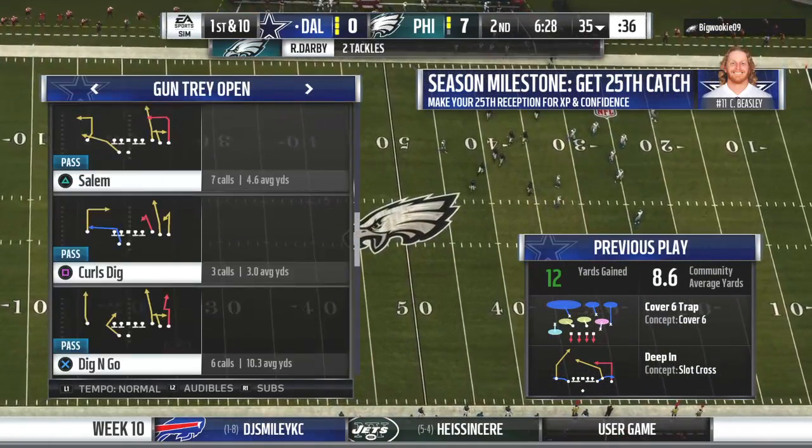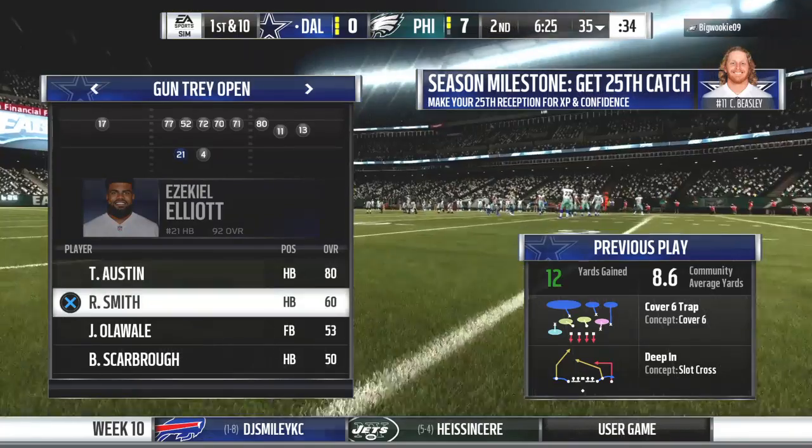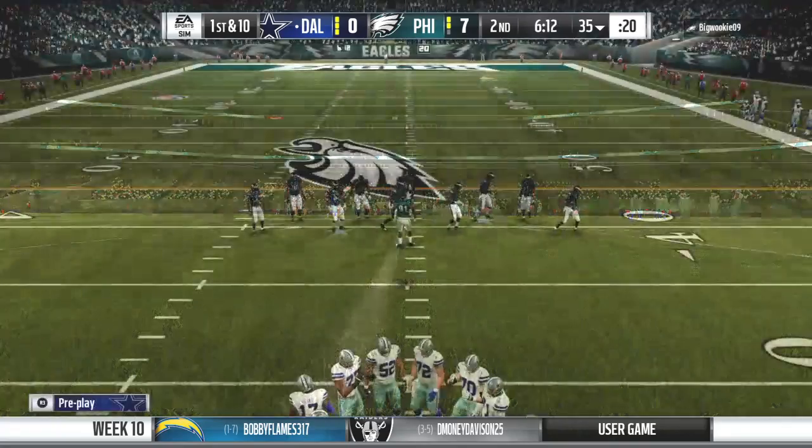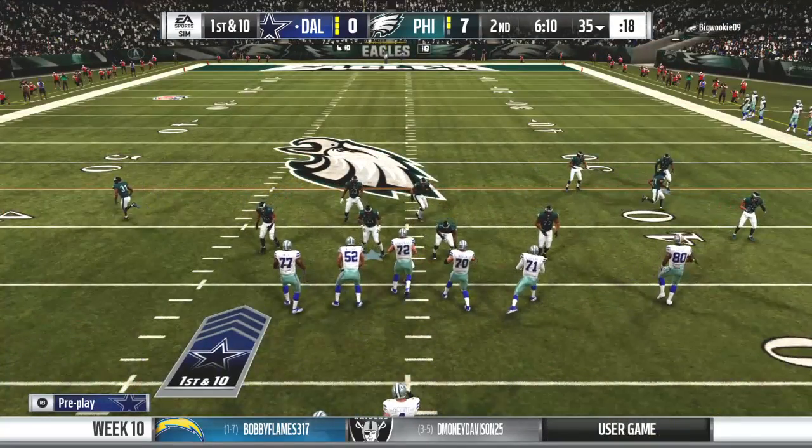Looked like the defense put pretty good pressure on him, but he's able to flush out to his right to try and evade people. On the run, had to get on his horse. Still accurately throws a nice pass for a first down.